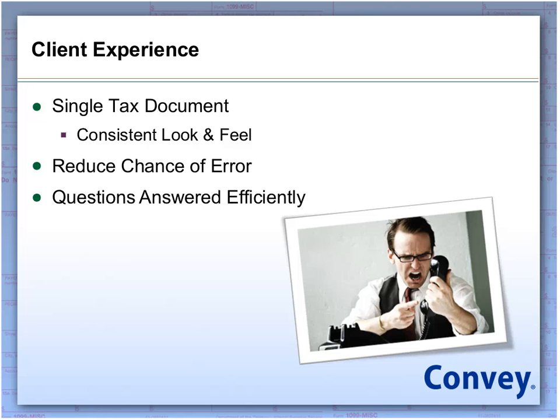Also, what we've seen is within the same organization, they're sending out tax statements which don't even look the same. From a client experience, that's kind of weird, to get a 1099 miscellaneous that looks one way for one group and then looks another way. I might be confused. Is this an updated form? What's going on here? So that might generate a call to your customer service desk. And just getting a second form, individuals might think it's a correction or an updated statement.